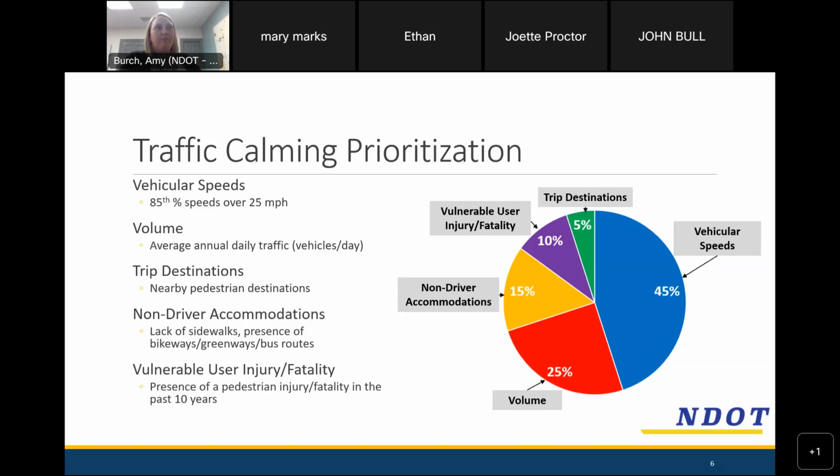The main criteria that we look at, that gets 45% of the score, is the speed. We go out and we measure the speed on the street, and we compare the prevailing speed to 25 miles per hour, which is generally, in most cases, the posted speed limit on these residential streets. And we look at the 85th percentile speed compared to that 25 miles per hour. Then we also have a volume criteria that we look at, and that's the total daily volume of traffic on the streets. So that's both directions that we're measuring when we do that data collection.